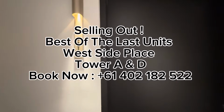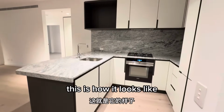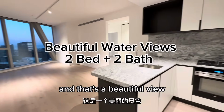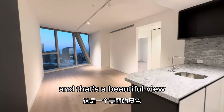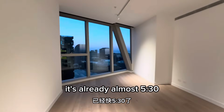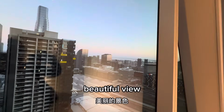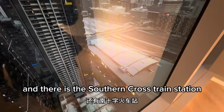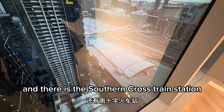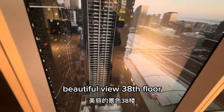We're at 3811. Right. This is how it looks. And it's a beautiful view. Well, it's getting dark. It's already almost 5:30. And you've got a beautiful, beautiful view. That's the Bay View, and it's the Southern Cross train station. Oh, beautiful view. 38th floor.